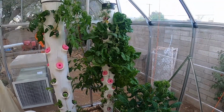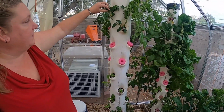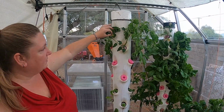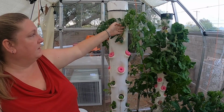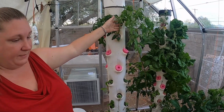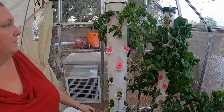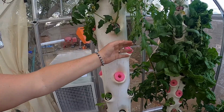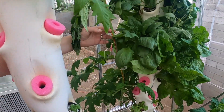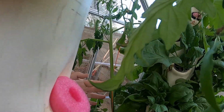Our lettuce towers are still going crazy. A lot of our tomatoes that we put in here just to see what they do. Some of these are flowering. This was essentially a clone. We had topped off some of the extra branches from there and stuck it in to see what that'll do. We've got this one in the back here. That thing's just going crazy. That's probably about 3 feet tall.